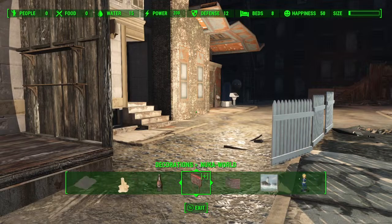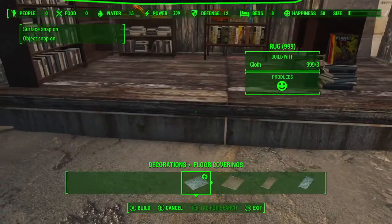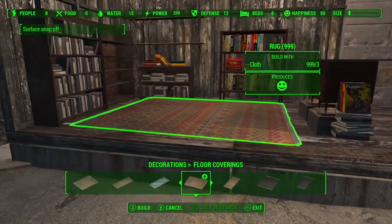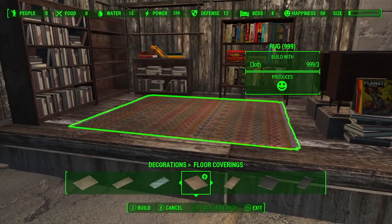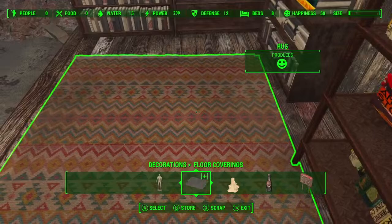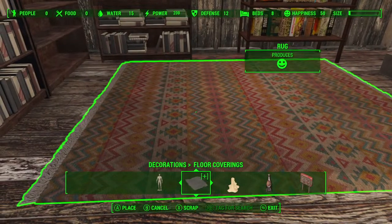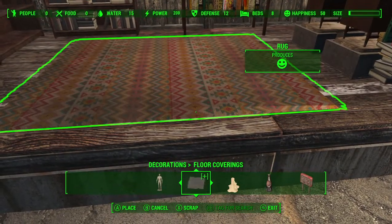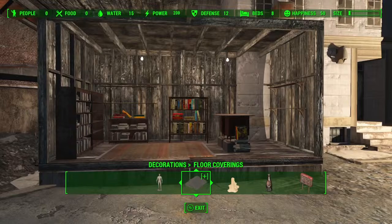It would help if I go into decorations and actually go under the rug category. We can go with bright blue. We can go with... Oh, I like this multicolored one. What do we think of this rug? Yeah, the rug definitely does bring it to life.